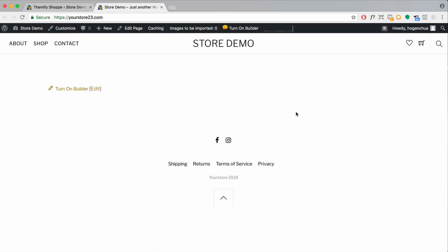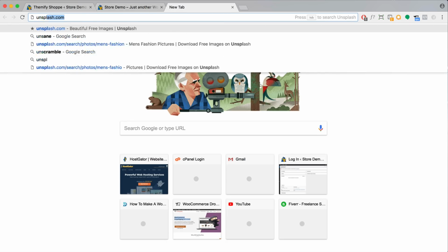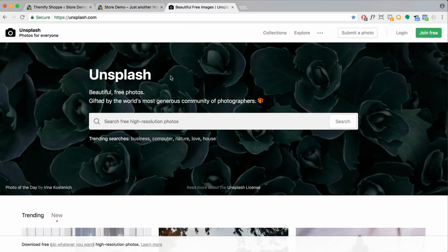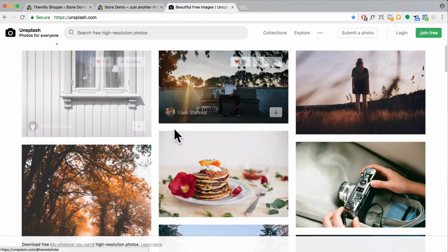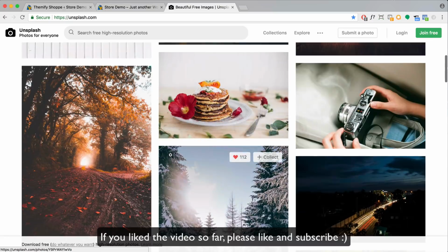So right now we've got a blank canvas to work on, and I'm going to show you how to add in a hero image and show you the basic features of the builder. Let's open up a new tab and we're going to go to unsplash.com. So this is where we're going to get our images. You can basically use all the images here for free, whether it's for commercial or personal, without any crediting.